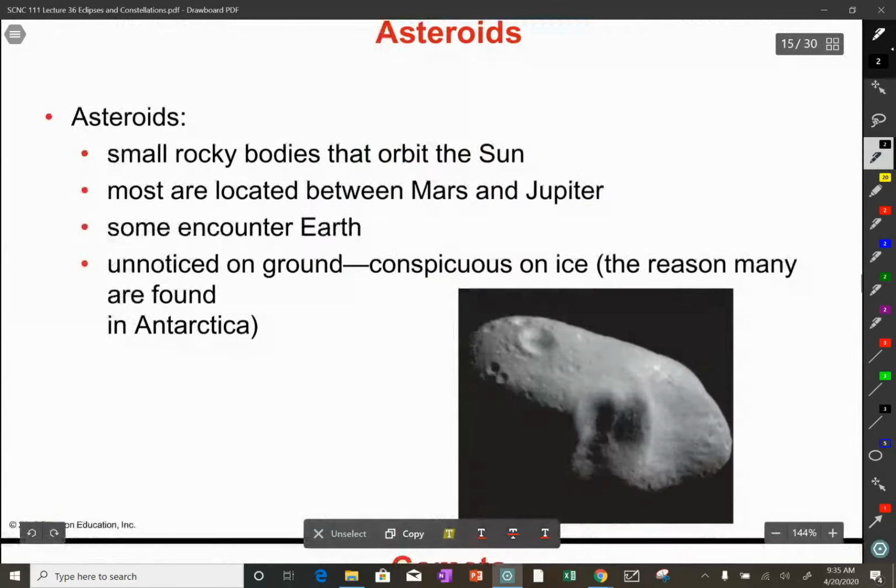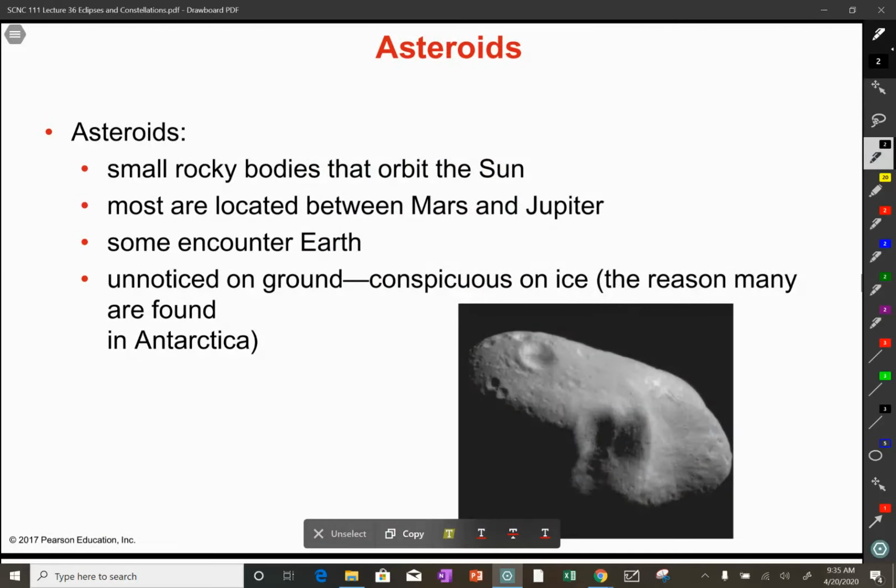Now, asteroids is something I didn't talk about in class yesterday. Well, not yesterday, 2 days ago. In truth, I did the lecture yesterday. Asteroids are basically rocks. They're small bodies that orbit the sun, and there is a large asteroid belt that falls between Mars and Jupiter.